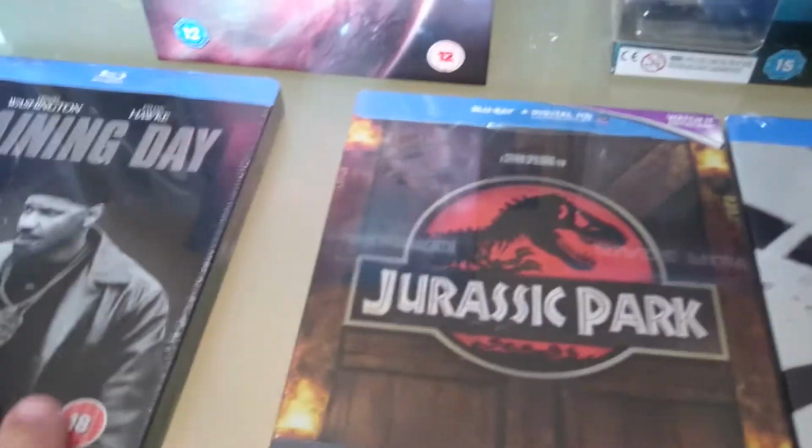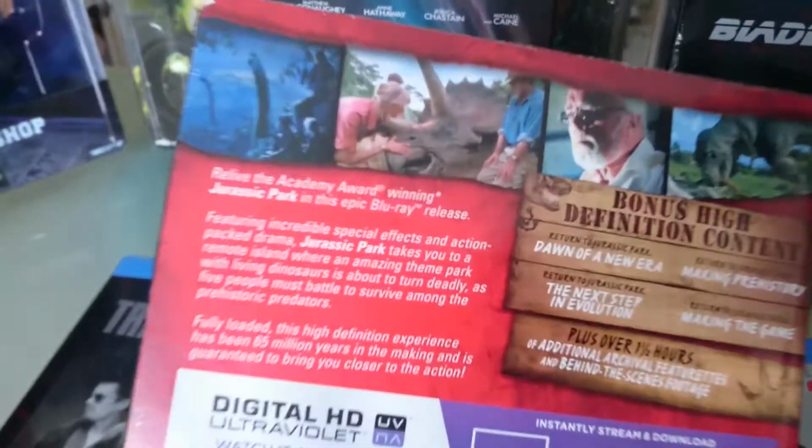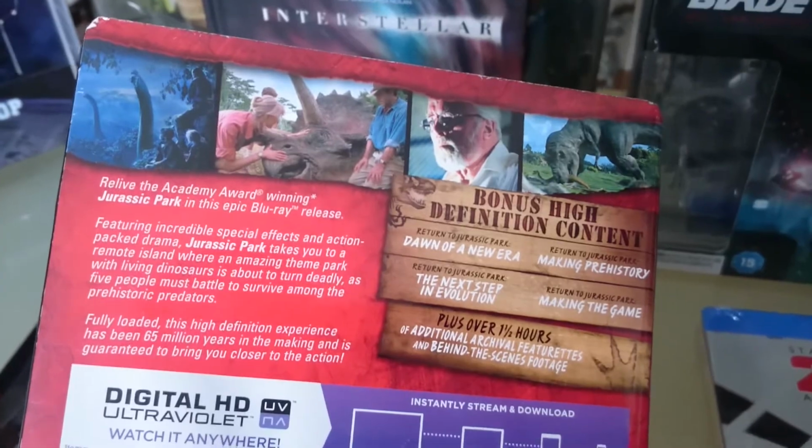These are steelbooks, by the way, down below. The recent release of Jurassic Park, limited edition steelbook. Show you some of the extras and the bonus material.